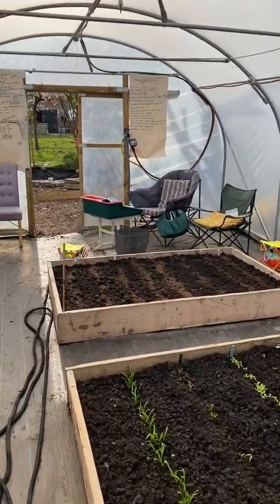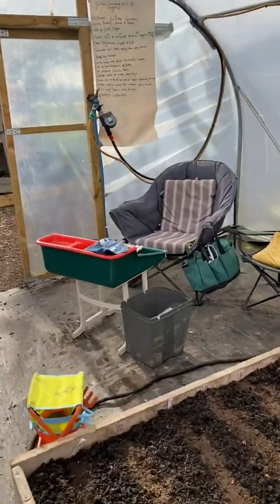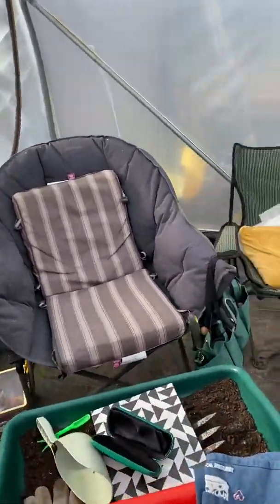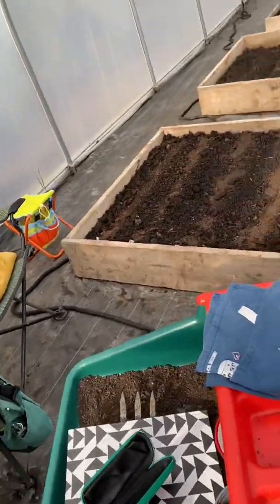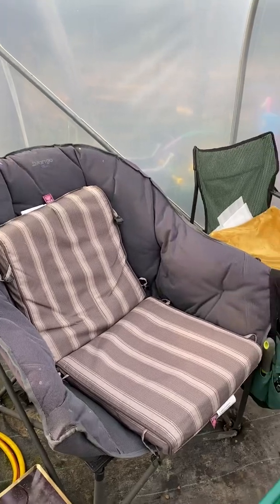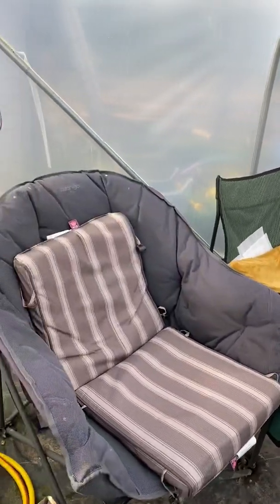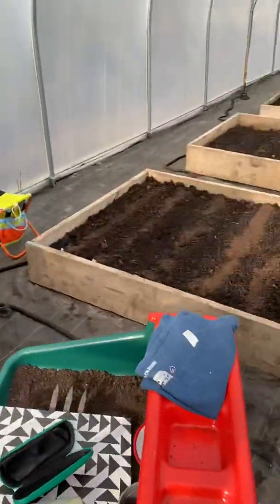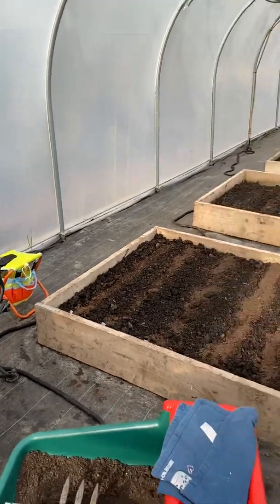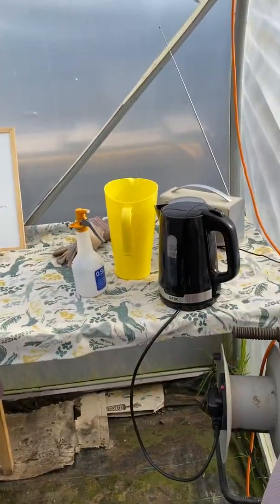where I come to sit and seed, or just sit and edit my videos. There we are. So this is where I'm parked, and this is us. And then the kids, young kids, have got their own seats. And this is where we have our afternoon tea.